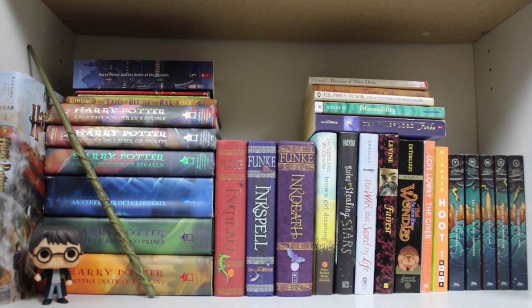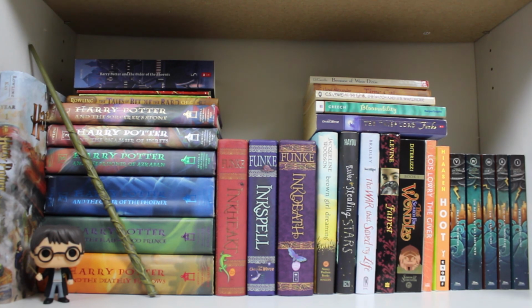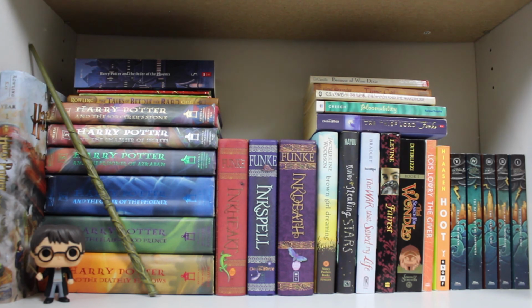This bottom shelf here I have mostly middle grade fiction, starting over on the left with my Harry Potter collection that I'm not going to take out. I've got the illustrated Harry Potter and the Sorcerer's Stone. I have books 1 through 3 and 5 through 7. I do also own book 4 in the original hardcovers. I am just currently reading it, so it's not on my shelf. I have Tales of Beedle the Bard, Quidditch Through the Ages, and Fantastic Beasts and Where to Find Them. And I also have the Order of the Phoenix new cover right on top there. I have a little Funko Pop of Harry, and I do have Hermione's wand.